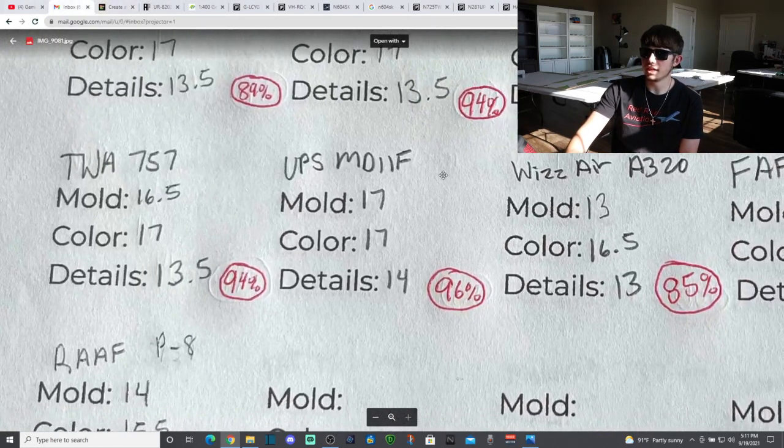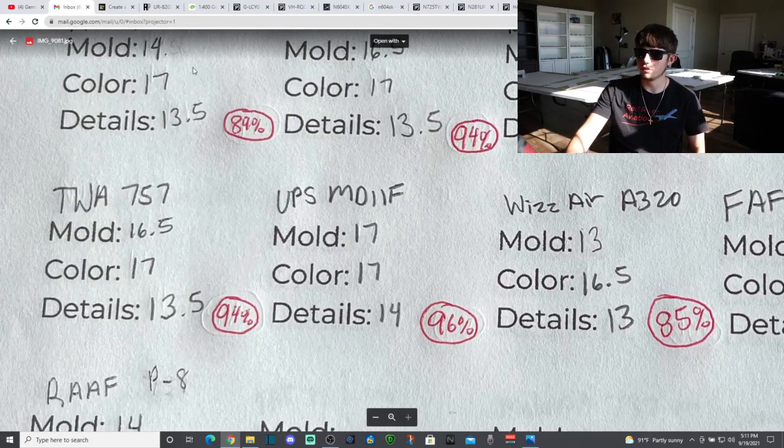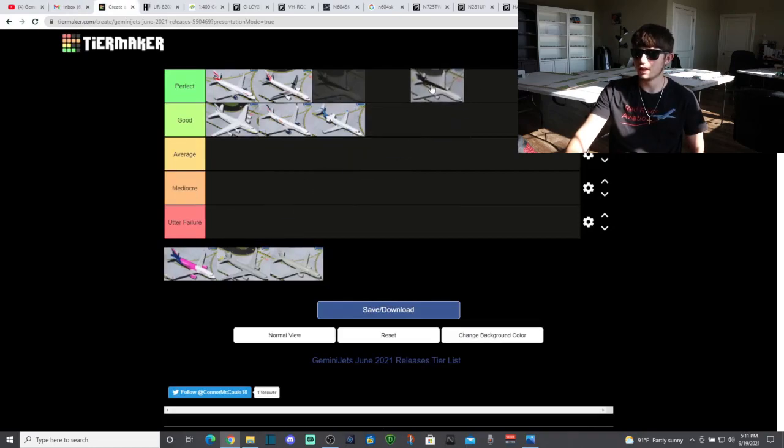And going back over to the ranking, 17 for the mold, 17 for the color, and 14 for the details, 96%. One of Gemini's better models, honestly, of this year. They did really good. So 3 and 3, we have 3 left. Where will they fall? Let's find out.